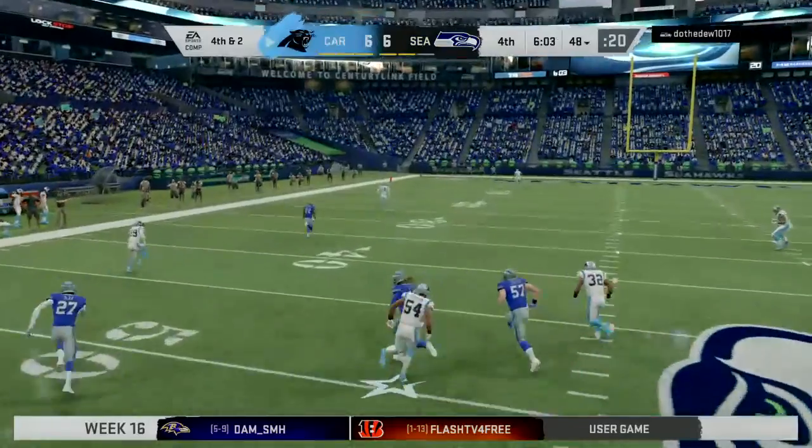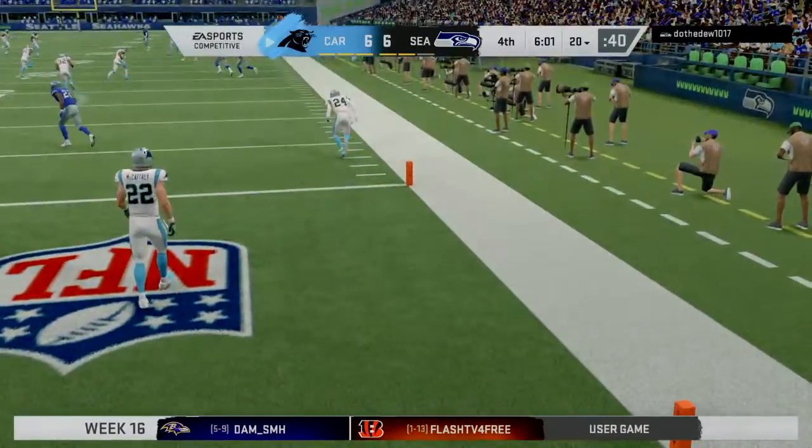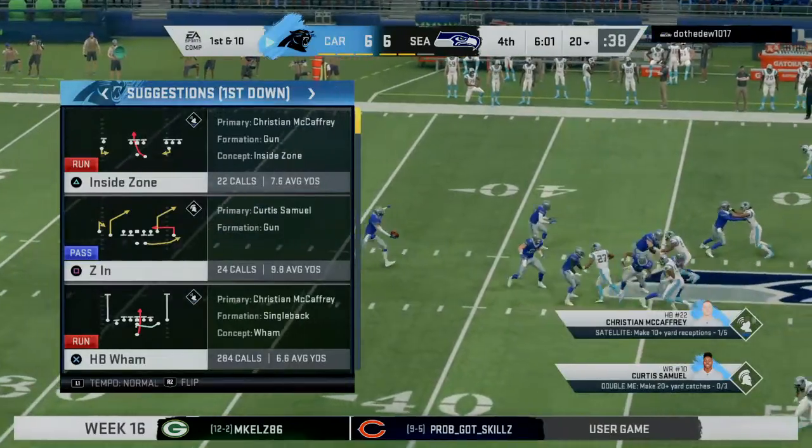He gets us away. It's a good one, drawing toward the sidelines. And a bit of a mistake there. This is well into the end zone for a touchback.